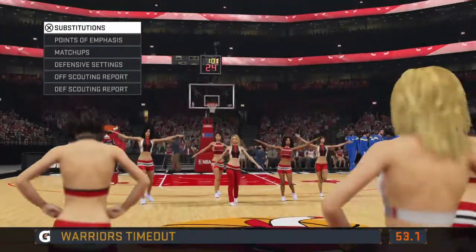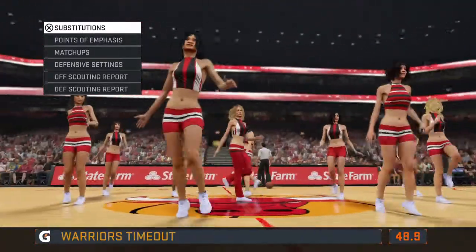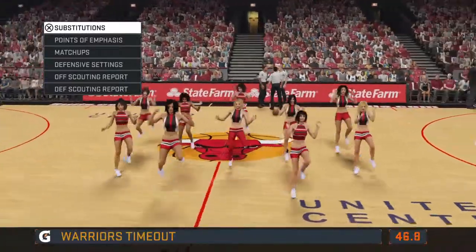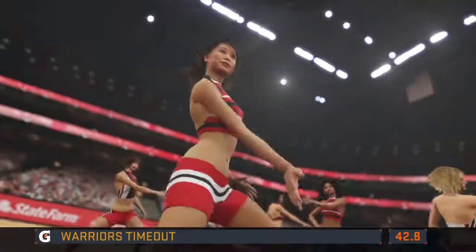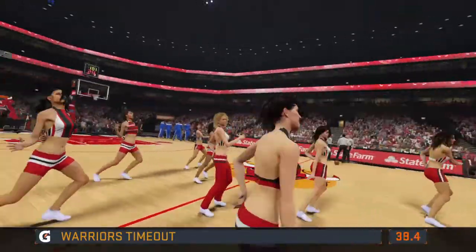Kirk Heinrich in his 12th season out of Kansas. Remember covering this guy in college. Still a quality defensive combo guard at 6'4". Tremendous IQ and anticipation. Really helps him at the defensive end. And he's, I think, a little underrated offensively, too.